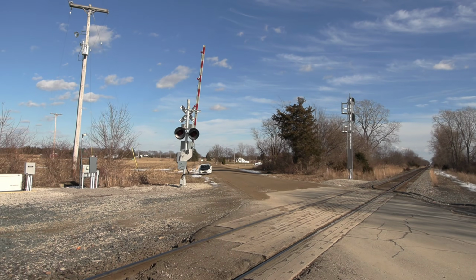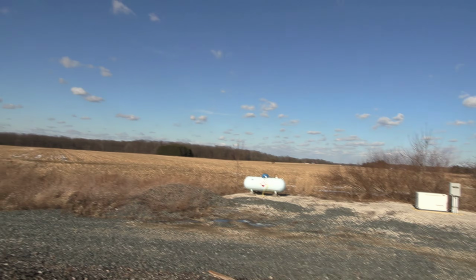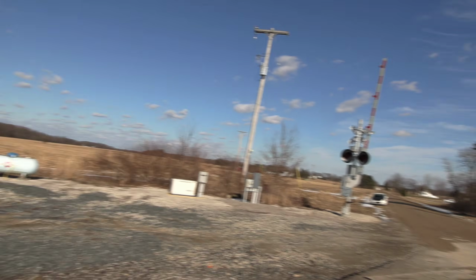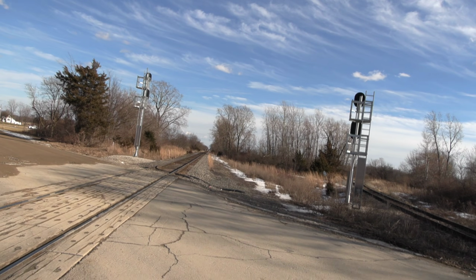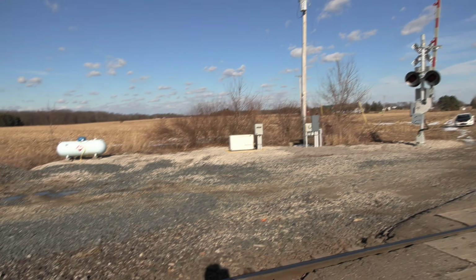But yeah, now that right there was the crossing equipment to show here for Pittsburg Road. Well, this is actually technically Pittsburg Road number 2 because there's actually another crossing on this road owned by the CN Flint subdivision, which also has interesting equipment, which I may tour later. So yeah, that was Pittsburg Road number 2.